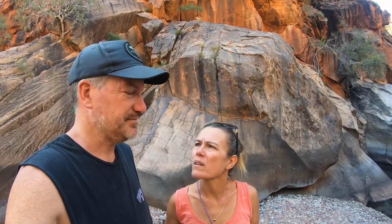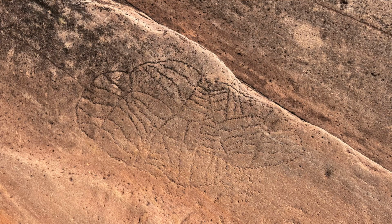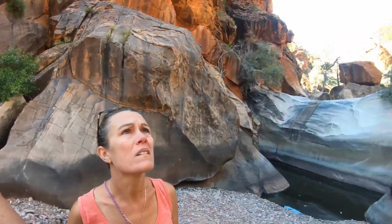This is incredible, eh? Yeah, the carvings in here date back to 10,000 years ago. That's as far as they can tell. But I tell you what, some of them won't be around much longer. You look at them, they're barely visible, but they're there. I've taken some photos, so I'll put a succession of photos on the video. I'm just in awe of this place. Yeah, it's beautiful. It really is.